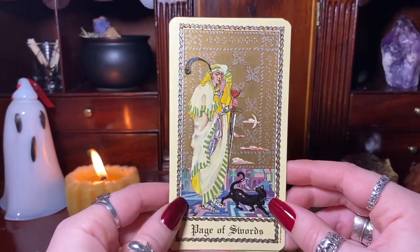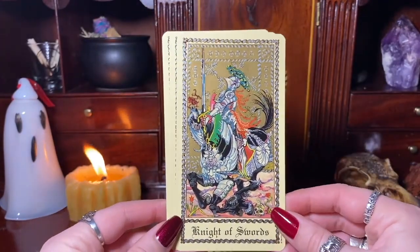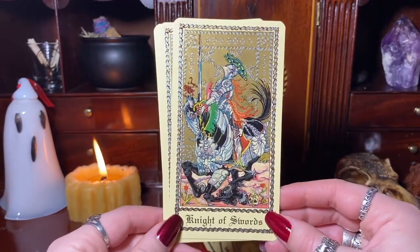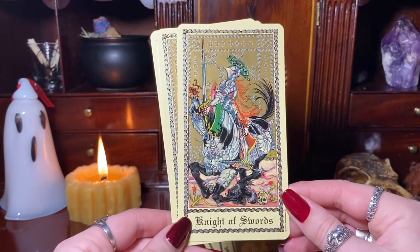Page of Swords. There's our black cat, which is awesome. Kind of get Sultan vibes from him, but he's very cool. Here's our Knight of Swords, which is super vibrant and awesome. I think that's a really great Knight of Swords. Kind of charging at you.